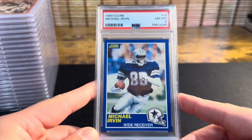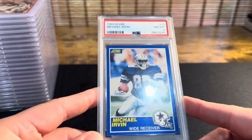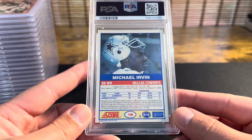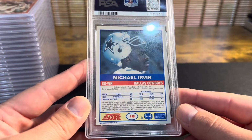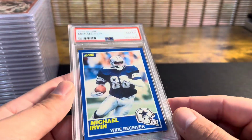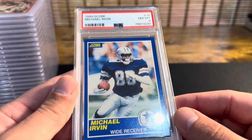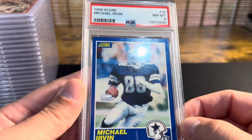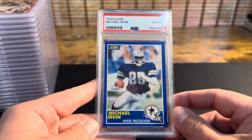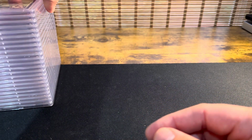1989 Score, Michael Irvin. Again, had a 9 on this. So it looks pretty well centered and stuff. Just slightly off top to bottom. Yeah, there's probably some other surface issues and stuff on there when you put it under magnification. I look at these pretty close, but I don't look at them too close. So maybe some edge wear. So the 8 on the Irvin, that's probably a $10, $15 card at an 8.